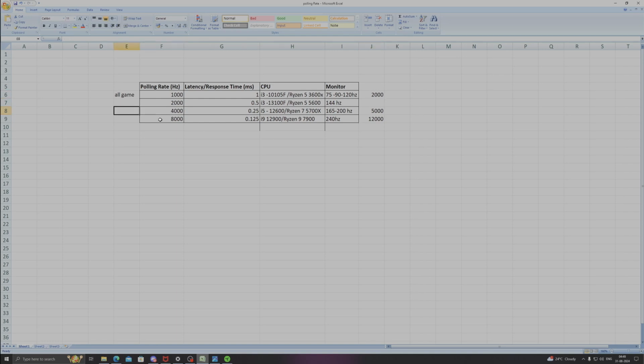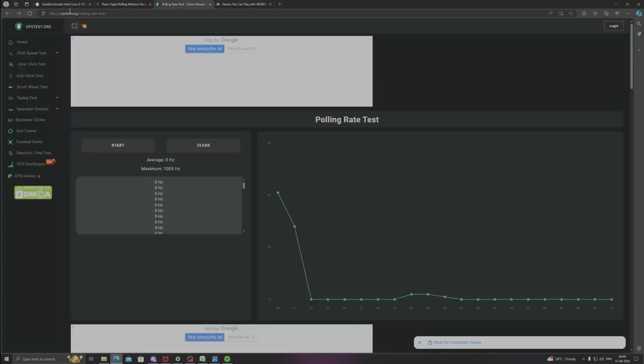If you are considering a higher polling rate, just make sure that your CPU is high end and compatible. If your mouse is a wired one, it's cheaper to go for a higher polling rate. Again, 4K is the sweet spot. 8K will be more viable in the future when powerful CPUs are more affordable and widely available. Now you can choose a mouse after considering all the factors I have discussed in this video.